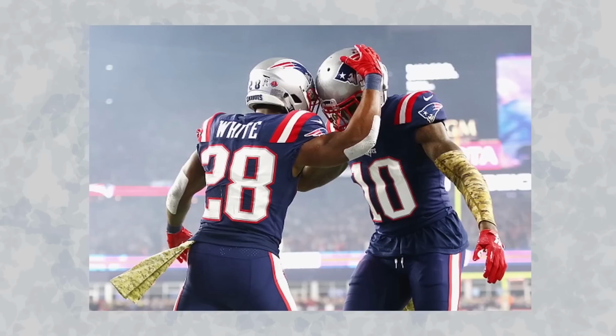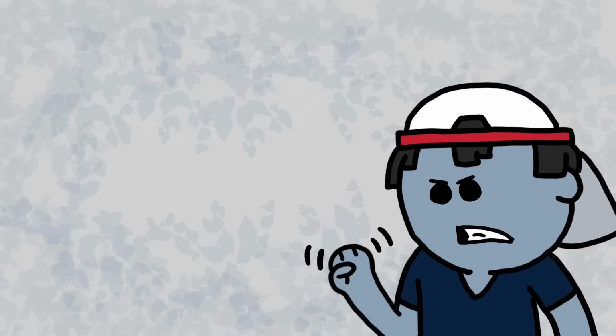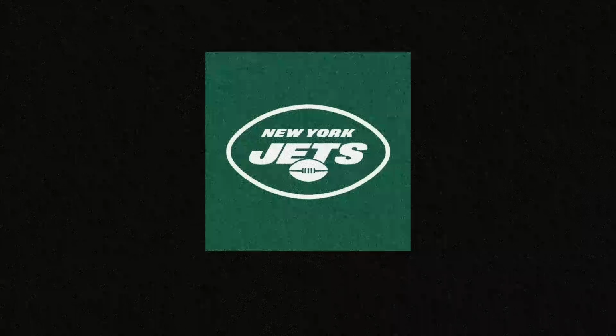I mean, if you're gonna rebrand and decide to keep the silver helmets, at least keep the silver pants and make those your home jerseys. And no, not for just one game against Chicago. I mean, Patriots, come on. This was your golden opportunity to introduce white helmets. Thank goodness they brought back their Pat Patriot throwbacks, but overall, C tier.